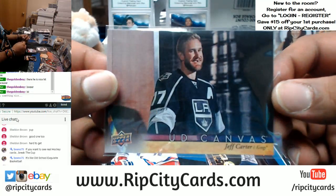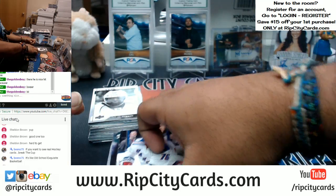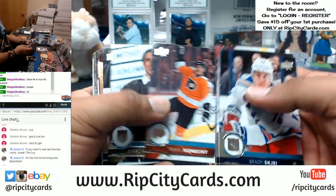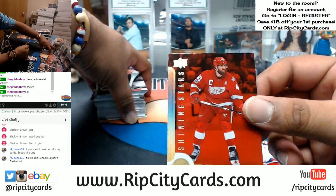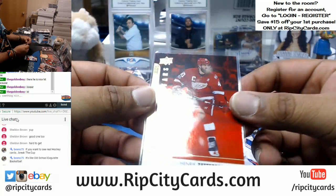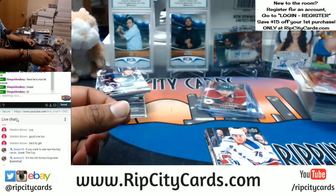All right, so we got Upper Deck Canvas of Jeff Carter for the Kings. We got a Henrik Zetterberg, Shining Star for the Red Wings.